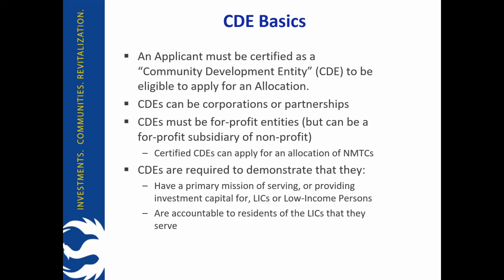More difficult is the accountability requirement, and by accountable, what this means is that the U.S. Treasury Department wants to see some oversight by people that are on the ground in the low-income communities and to provide some local insight into how the tax credits are deployed. And the typical way to meet this requirement is to have at least 20% of an advisory board that is populated by individuals that meet these requirements.